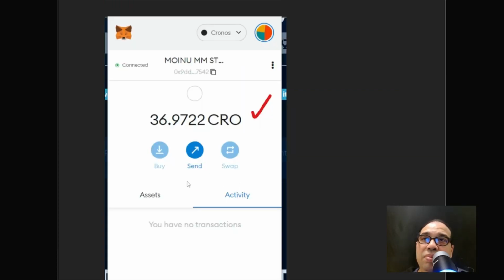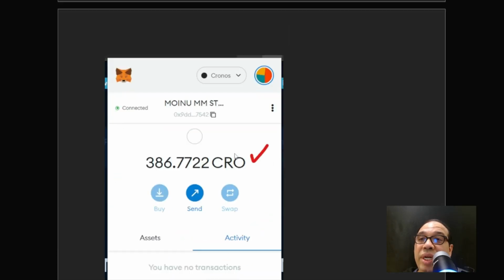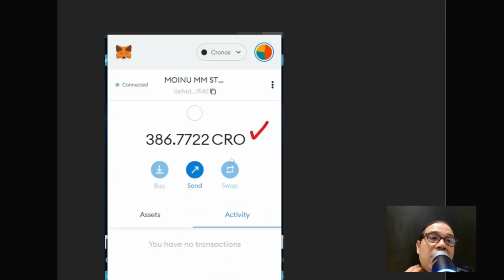I transferred 36 CROs from my crypto.com wallet as a sample to make sure it's all working, and I saved my address in the crypto.com wallet. Once I knew everything was going well, I transferred the remaining 386 CROs from crypto.com. So now we have enough CROs to actually buy the CRN.